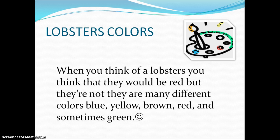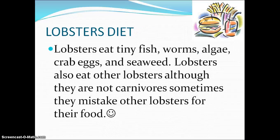Lobsters' colors. When you think of a lobster, you think that they would be red, but they're not. They are many different colors: blue, yellow, brown, red, and sometimes green. Lobsters' diet. Lobsters eat tiny fish, worms, algae, crabs, and seaweed. Lobsters also eat other lobsters. Although they are not carnivores, sometimes they mistake other lobsters for their food.